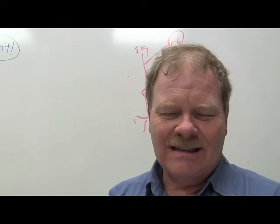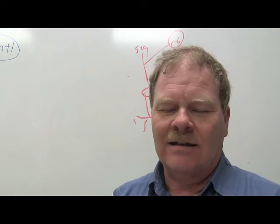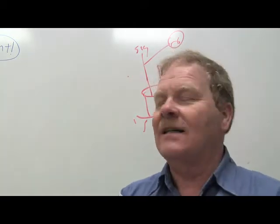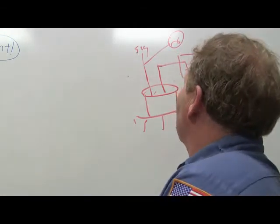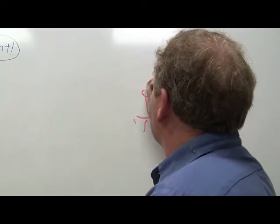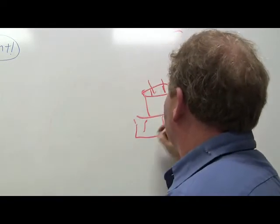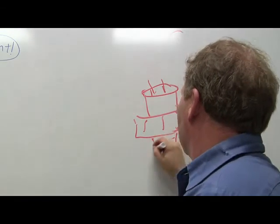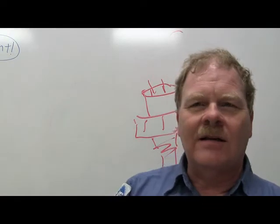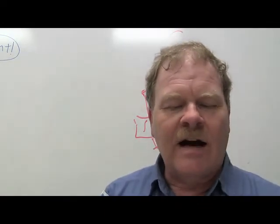Let's see. When testing the ECT sensor with a connector disconnected, the technician should select what position on the digital multimeter? Now, what they're talking about here is we're unplugging the connector, and we're actually going to be testing the sensor terminals ourselves. Well, then you test it with on. Yeah, that's the only way you're going to be able to do that. All right, so there that is. Okay, so that's number 5, isn't it?